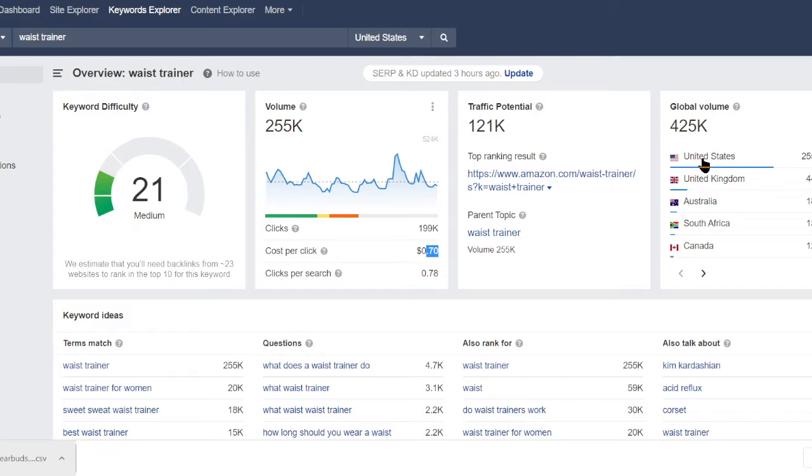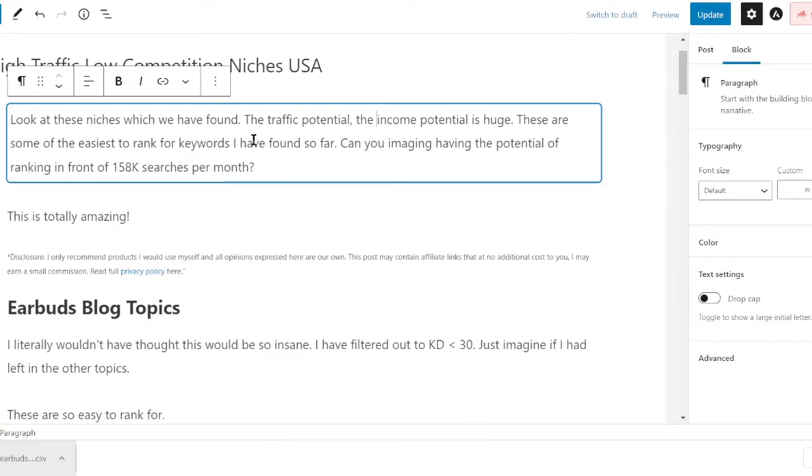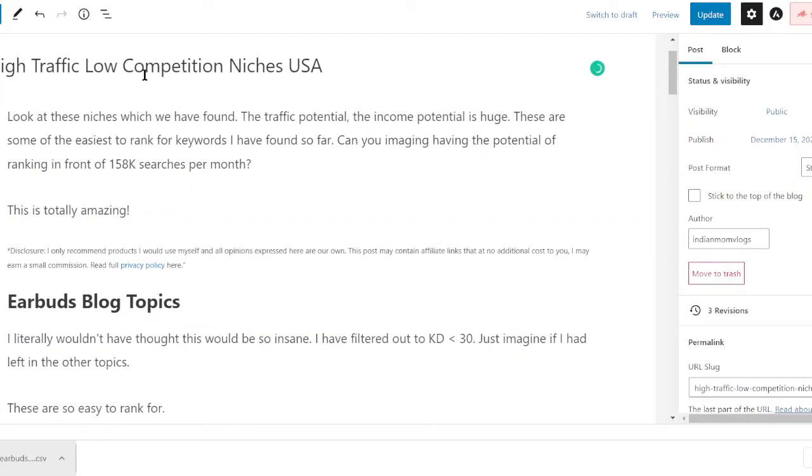And then the global volume, the search volume, the maximum is from the US, United States, then the UK, then Australia, South Africa. So you have good CPC, so your AdSense potential as well. And I would like to show you the individual keywords, but before that, I'll also have it listed out on this blog post, okay, where I am listing the high traffic low competition niches in USA.